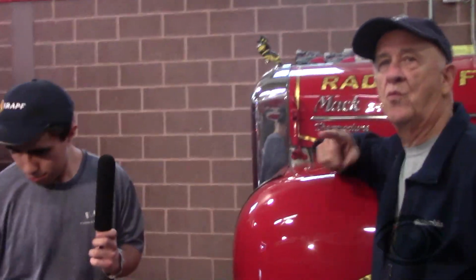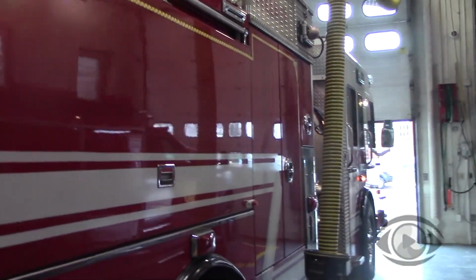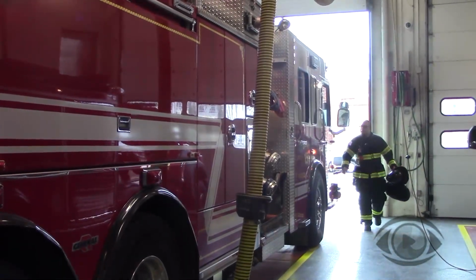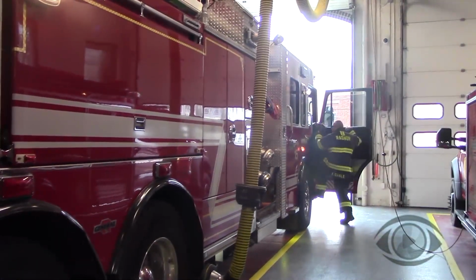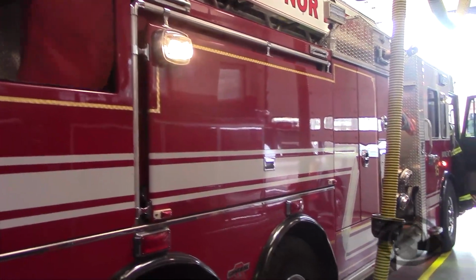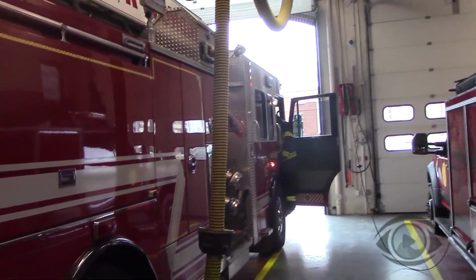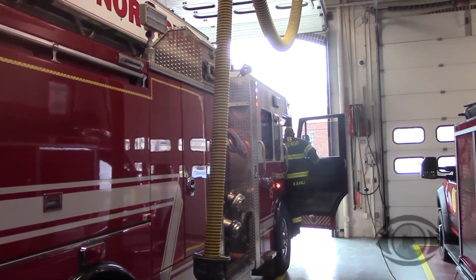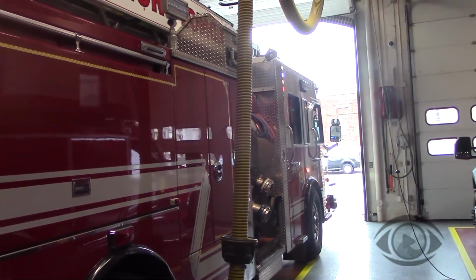As you hear now, the truck is getting ready to pull out to go to the automatic alarm. This is the quit in action.